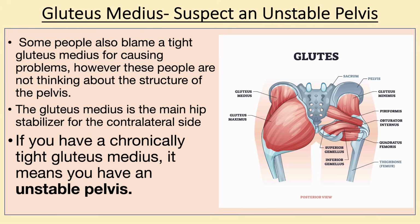Now, a lot of people will be working on this muscle, where they'll be stretching, doing cross fiber adhesions, and it's going to be painful during some of that deep tissue work. And then there's going to be slight symptom relief. But by the time the person drives back home, the symptoms are there again.